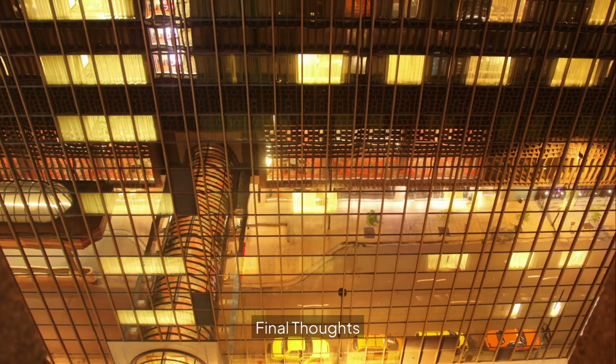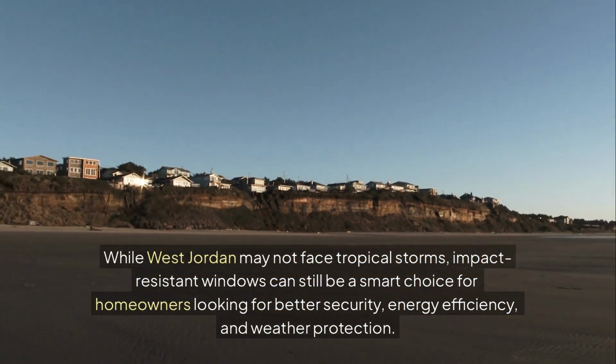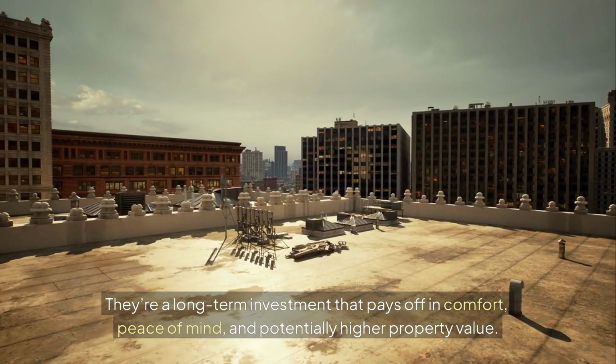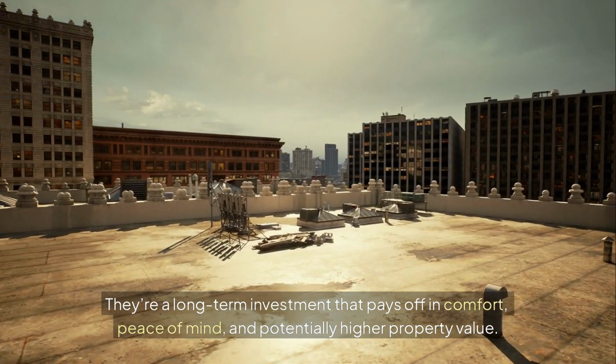Final thoughts. While West Jordan may not face tropical storms, impact-resistant windows can still be a smart choice for homeowners looking for better security, energy efficiency, and weather protection. They're a long-term investment that pays off in comfort, peace of mind, and potentially higher property value.